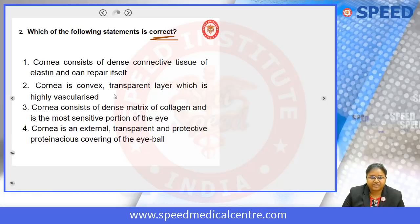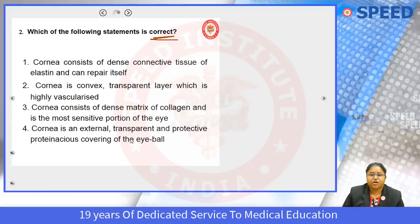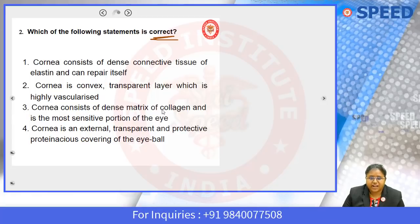So cornea is a convex, transparent layer which is highly vascularized. The cornea consists of dense matrix of collagen and is the most sensitive portion of the eye. And cornea is an external transparent and protective proteinous covering of the eyeball. So in the first layer, it is a dense connective tissue, but it is not elastin and it cannot repair itself. Cornea is convex. Cornea consists of dense matrix of collagen fibers.